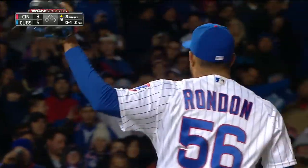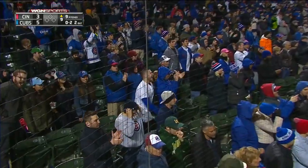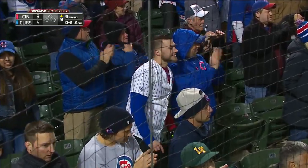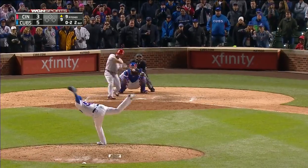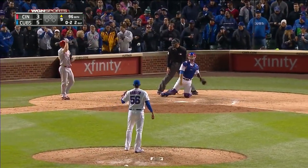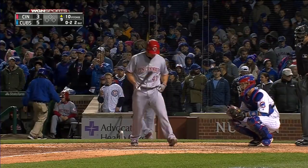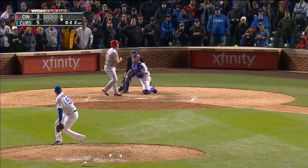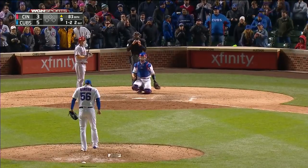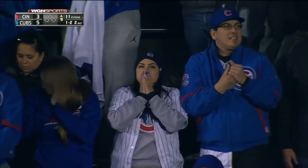A swing and a foul back. It's 0-2. Listen to these fans. Two down, nobody on. Rondon delivers again. Fouled away by Schebler. Schebler had a game-winning hit against Philadelphia last week. It was a 2-run single in the bottom of the 9th inning to give Cincinnati a 2-1 win. Now the 0-2. Low and inside. David Ross has caught the entire game. Rondon in this 9th inning, 10 pitches, 9 for strikes.